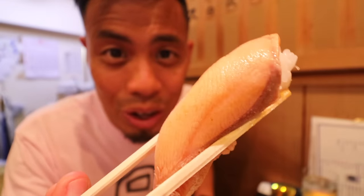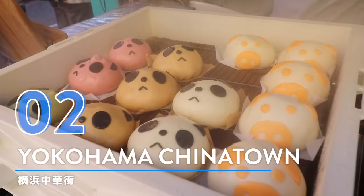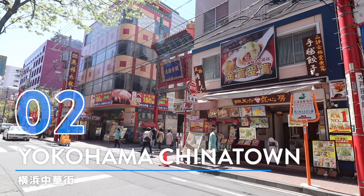All right, let's try this grilled salmon. That is good. Number 2, Chinatown. For sure one of my favorite spots. Chinatown is full of history and calories.